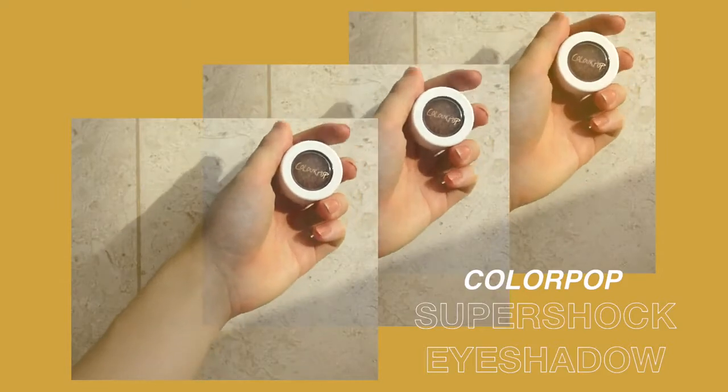I own one singular shadow, and that is the ColourPop Super Shock eyeshadow in the shade Crenshaw. This eyeshadow is a really nice warm matte brown, which I really think complements my eye color and my skin tone. Also, it's a cream product, which I like because that means A, I don't have to own an eyeshadow brush to use it, and B, something that's a little bit difficult with cream eyeshadows is that they have trouble staying on my face, but this one stays in place all day.